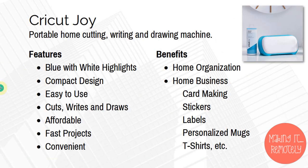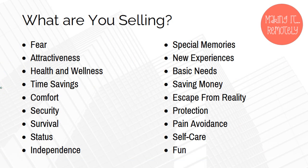So let's go back and take a look at some of the emotions that go into having a Roku Express. I would say that maybe an escape from reality, because when you're reading a book or when you're watching TV, you kind of get into the characters, or you get into the movie, or you get into the documentary, or whatever it is that you're watching, and that kind of gives you a temporary escape from reality.